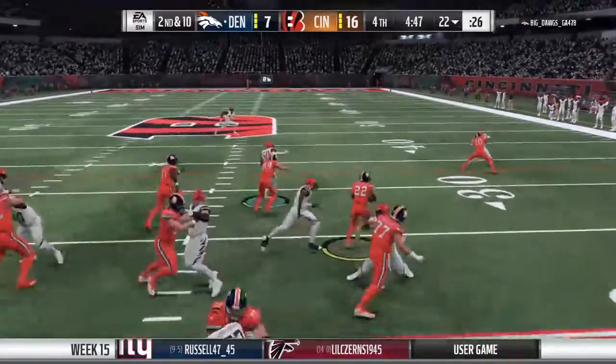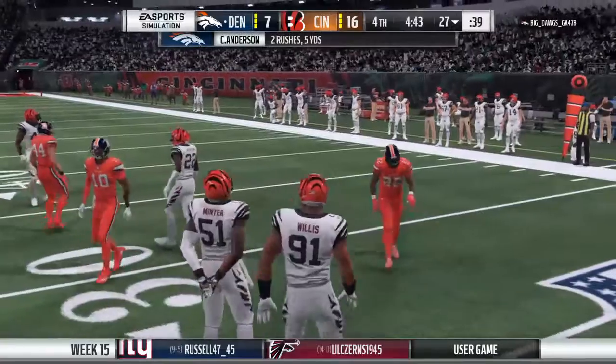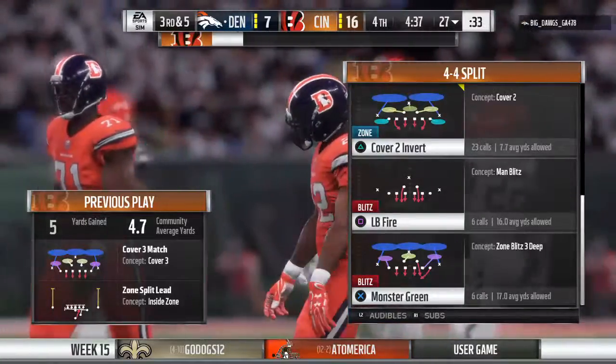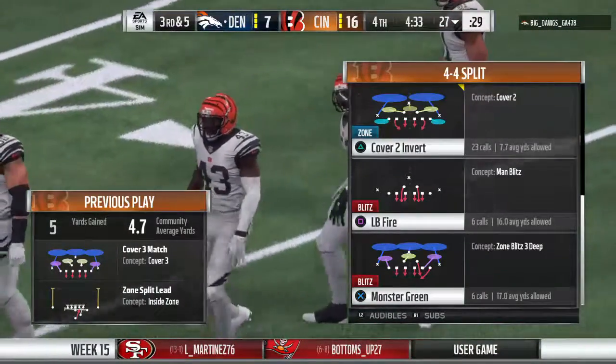They run it again with Anderson. And he'll be taken down right around the 27. Give him 5 on the carry there, and it'll set up a third down. And there's a run to be happy with. Good, solid yardage. You'll take that anytime you hand the ball to a back.